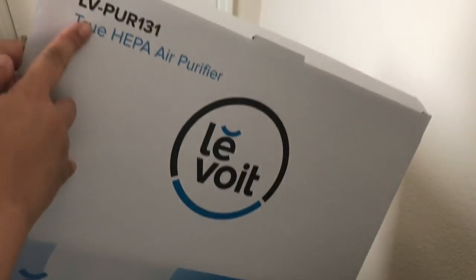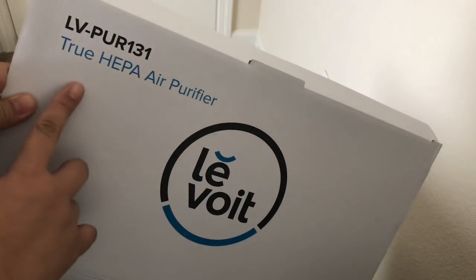Lastly, the third item that I am going to be implementing in our household is having an air purifier. And this is by Levoit.